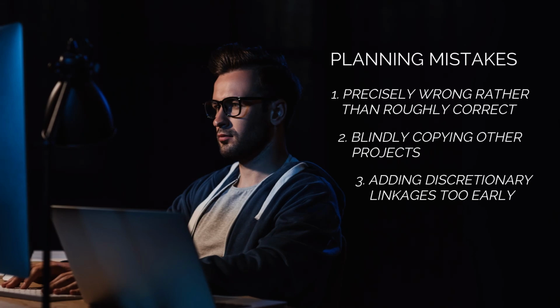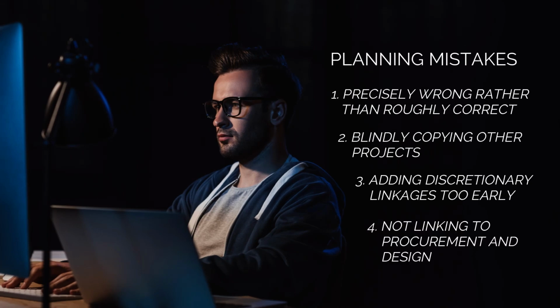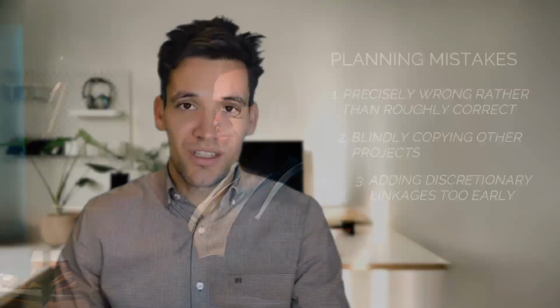And the final planning mistake is not properly linking procurement and design. People focus way too much on construction. They get into the details. But to build anything, you need drawings and you need materials and subcontractors. So failing to properly capture the durations of these tasks, the dependencies of these tasks, will lead to a schedule that has a very detailed construction phase, but everything that happens before it being completely wrong.